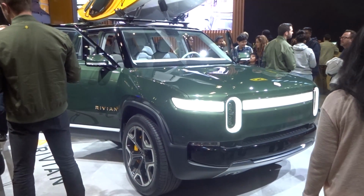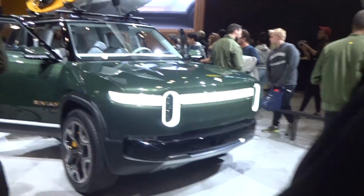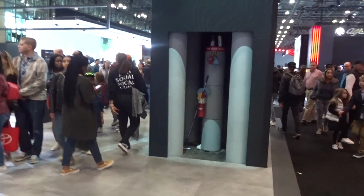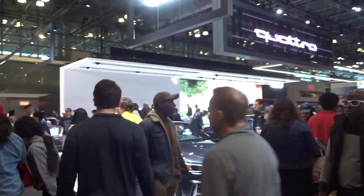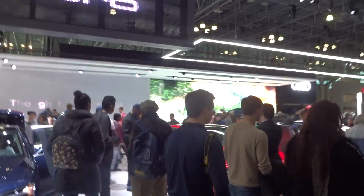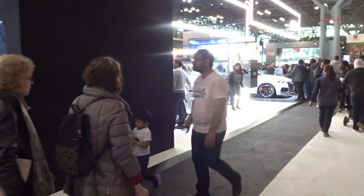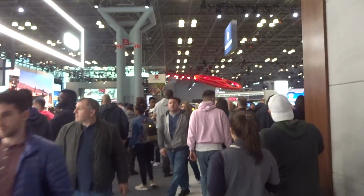Extremely futuristic by the looks of things, and oh man, if it was in a Transformers movie, I would see what the design is like. Let's keep moving on. Next one here is the Audi. And we're all the way back here at the Toyota booth. Yeah, so that's pretty much a quick tour of the place.